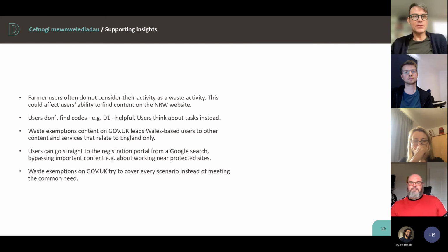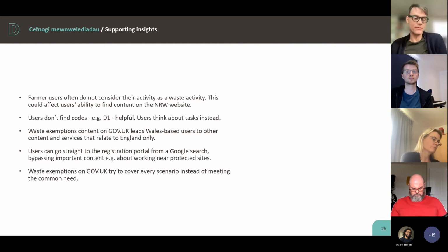And then the next insight, we know that most users come to the pages directly from a search engine like Google. They don't necessarily start on the register or renew your exemptions page. That's a broad observation on content everywhere, that page views are often generated from people coming from a major search engine like Google. So a user might search for "burn waste on your farm" and end up directly on the D7 exemption page for that activity, and they'll be bypassing all of the important contextual information on the NRW service page, all of the instructions that they need to read.